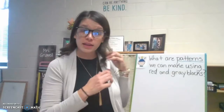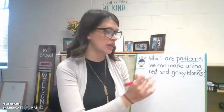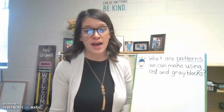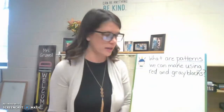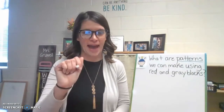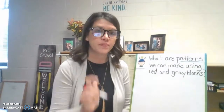Well, we could use our manipulatives like tiles, but I'm going to show you how I can use my markers and my board to help me think about a pattern. I'm going to use a red marker for the red blocks, and I don't have a gray marker, so I'm just going to keep using my black. So if I think about a repeating pattern or a pattern that goes over and over again, what could I start with? Well, I could start with a red block.